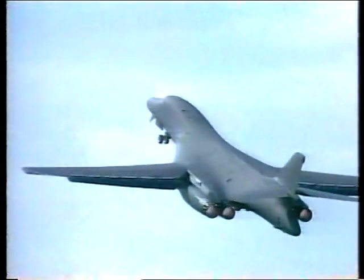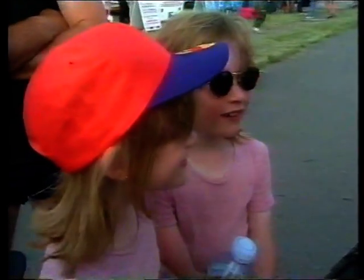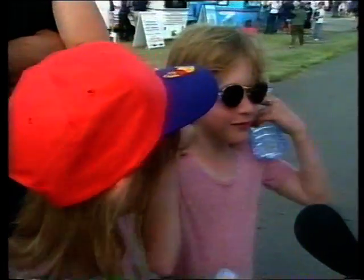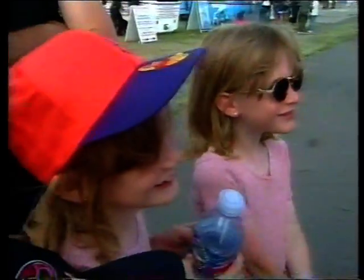What about the noise as they go by? Horrible. What did you do when the planes went by? And dare I ask you what you think of the men in uniform? Well, they're quite all right. Which is the most difficult thing to organise, the aircraft or the people who come to see them? I think they're equally difficult.